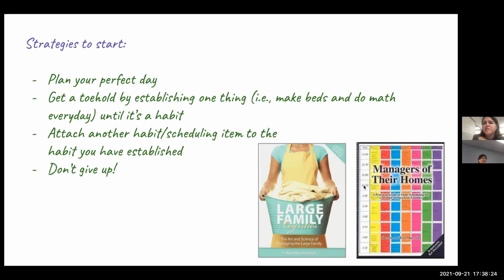And then Managers of Their Homes. This lady's a real strict, old-school mom, but she really walks you through scheduling everyone in your family and how that can be really helpful.